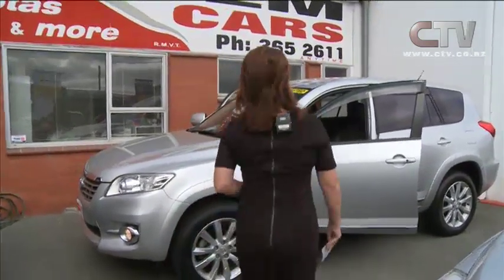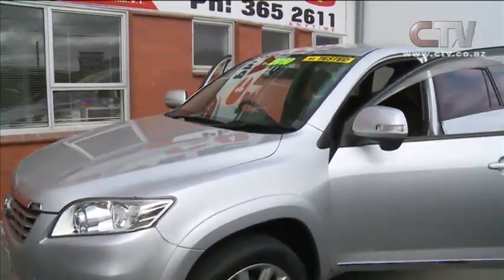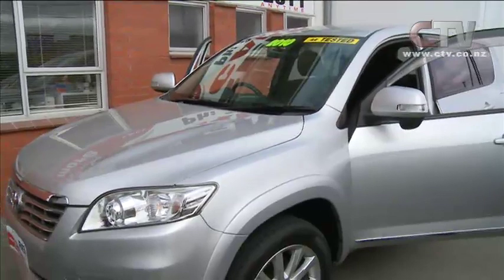REM Cars here down in College Street is actually where their warehouse is, and this is where you can view the cars they've got outside and in. Today we're looking at a Toyota Vanguard. Come and have a look at this. Beautiful vehicle here. It's in like brand new condition. 10,000 kilometres is what we've got on the clock.